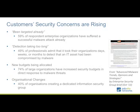About half of them admitted that it took their organizations days, weeks, months to understand the exposure, to understand the scope of what was compromised by that malware. And consequently, we're seeing new budgets allocated to preventing these types of attacks. In fact, 40% of the organizations are creating a dedicated information security group.